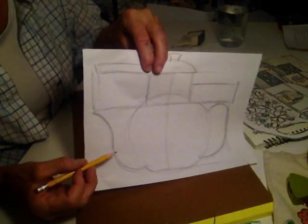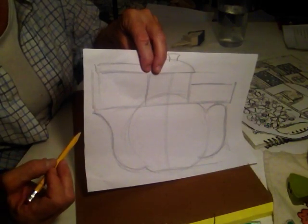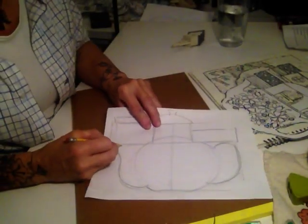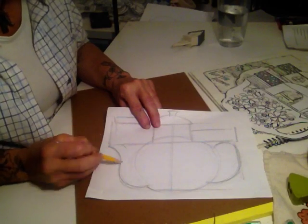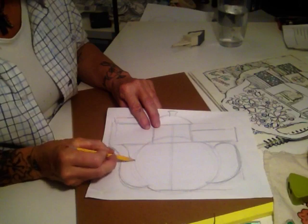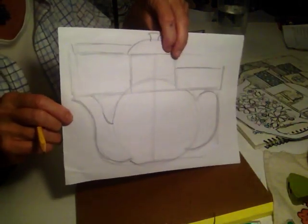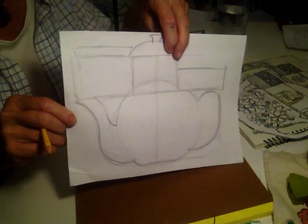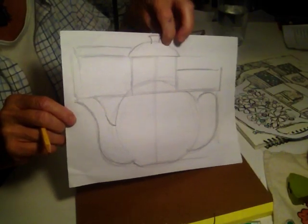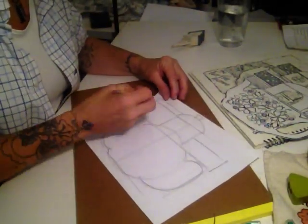Okay, you see? Like a backwards S. We're going to make a line that mimics this almost right down to here, meeting our circle or the body of the teapot. Okay, you got this. This is easy peasy.